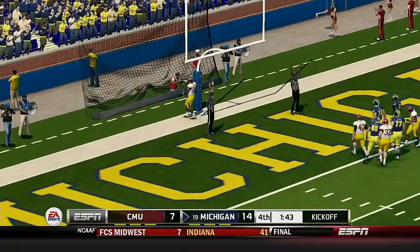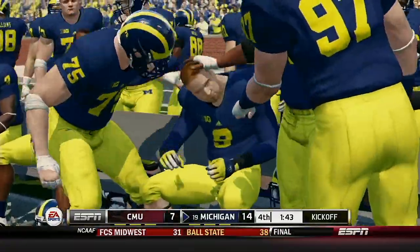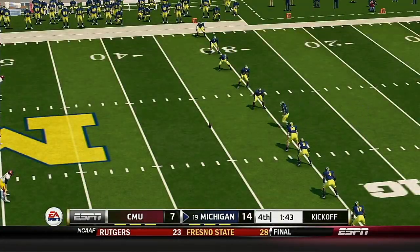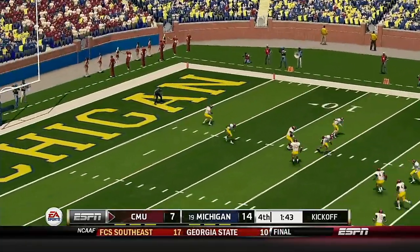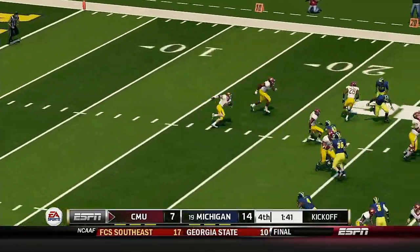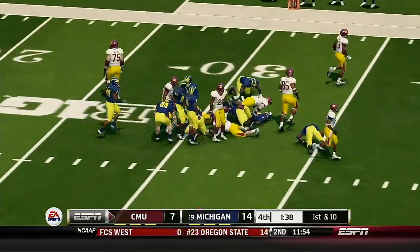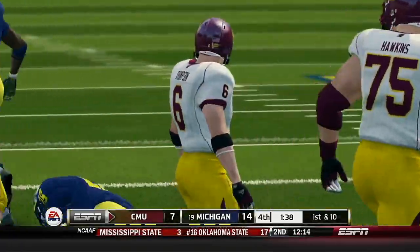And he adds the extra point. Michigan lines up for the kickoff. He's to the 20. And what a play by the kicker to take him down. I'm sure the return man would have loved to go for six that time.